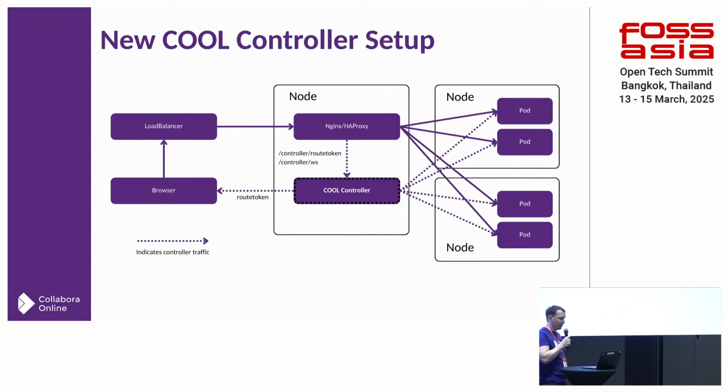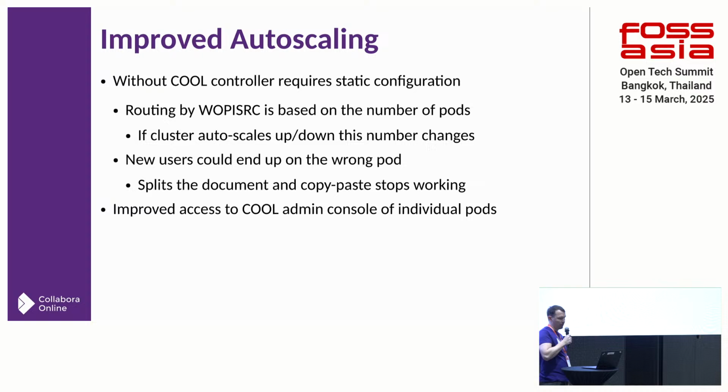So this is why we implemented the cool controller. The cool controller has a route token that makes sure the user always gets to the right document that he chooses. So if you take away some pods, you could get a problem if you just use the WOPI source to search for the document. So with the route token, we solve this problem. So with this, automatic scalability is possible.